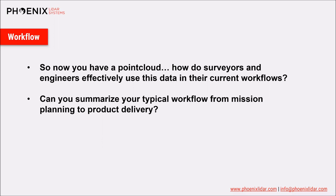So I know a huge question that a lot of surveyors that might be listening in, attending this webinar, are curious about, if they don't already have LiDAR, is, okay, so now you have a LiDAR point cloud. That's great, but how do surveyors and engineers effectively use this data in their current workflows? How do they implement that? And can you summarize your typical workflow from mission planning to product delivery to give us a better idea of what that looks like?